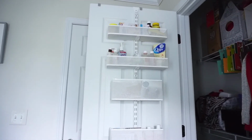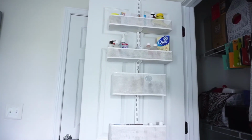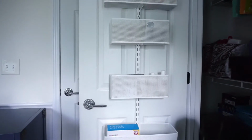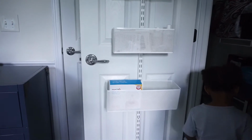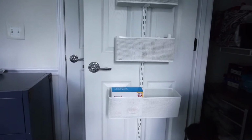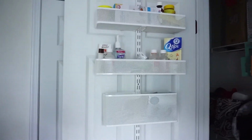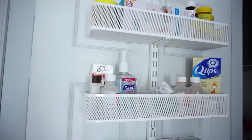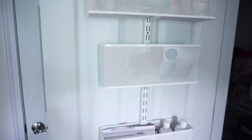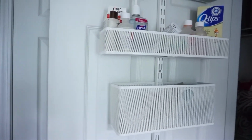This inside of the closet door is something I really wanted to share because it is a Container Store hack. This is actually a kitchen rack. It's for a kitchen, and it's an Elfa storage solution, and I got all of this from the Container Store. You can pick and choose the sizes you want, how many of these you want, etc. But if you look, I have storage for a lot of his essentials. I have hand sanitizer in there, his Q-tips, medicines. I have soap, shampoo, wipes. You can put whatever you want in there. Books if you want to, pacifiers, just anything.